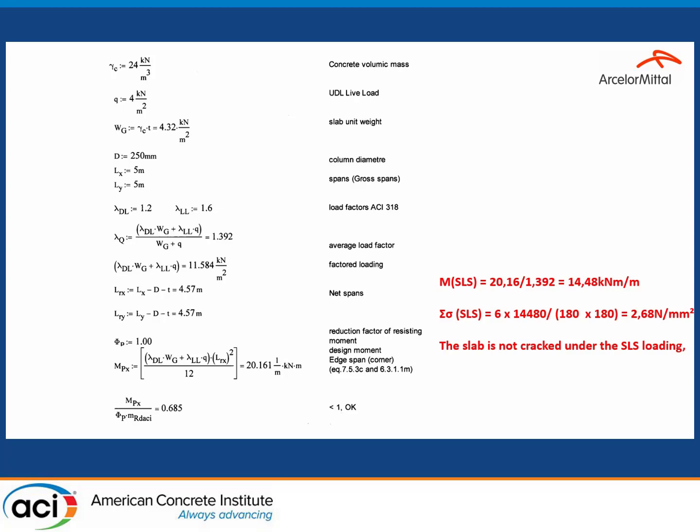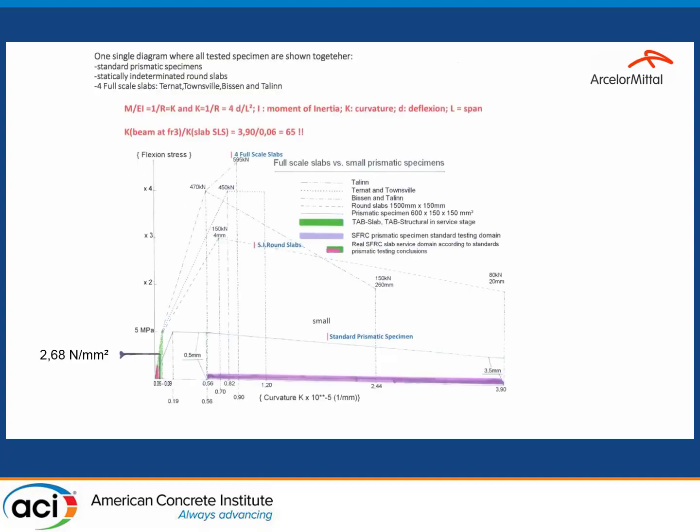I think something that we have taken here is phi p equal to 1. Generally 0.9 is recommended, but okay, it's 0.8.